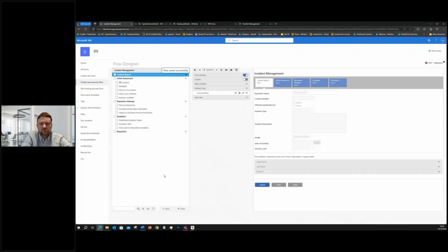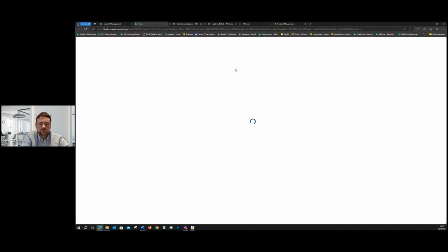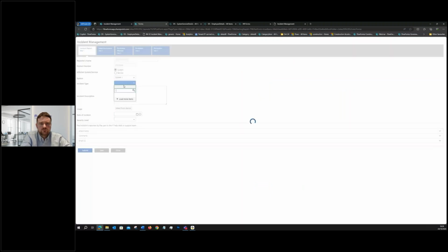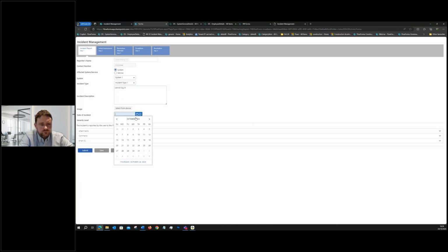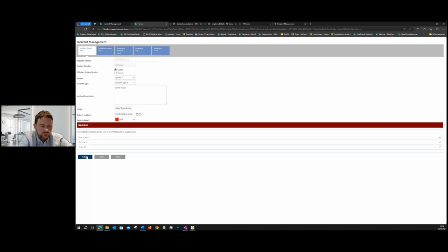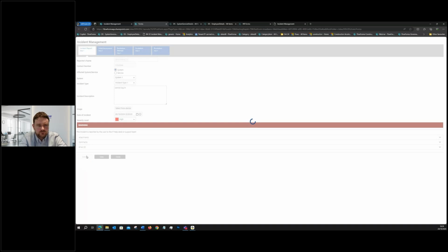So if I were to create a form now, test form, and I fill in some of these fields, and put in a date and a severity level. The moment I click submit, that rule is going to fire the AI summarization rule, step completed rule, and it's going to bring through into the second step my summary.